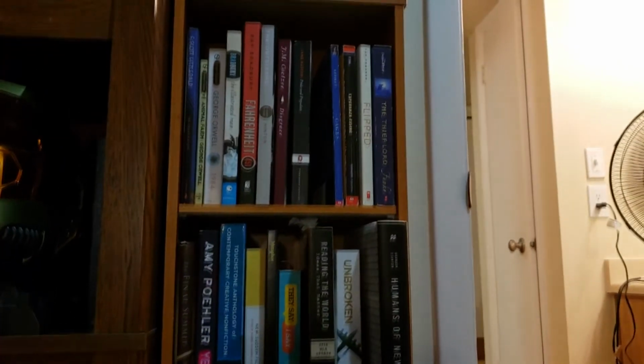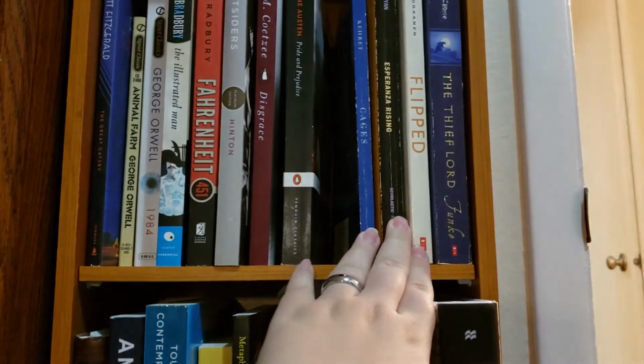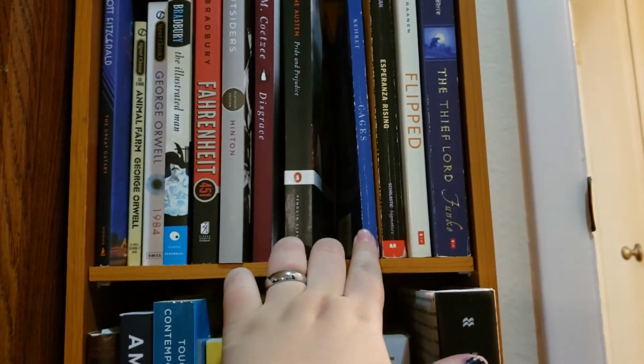So the classics that I love are here. These are some books I read in elementary school. This was the first book that I ever cried over. Already, this is starting to feel more like an office, like home, like a library. I kind of realized that halfway through.